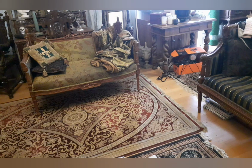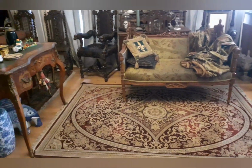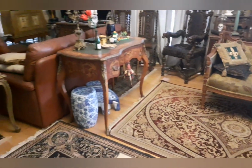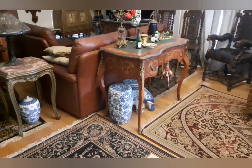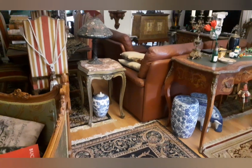Today I have something in mind. My lady wife thinks I'm quite mad, but I do want to change the room around quite a lot because it is going to be dressed as a Halloween house. I think I enjoy Halloween more than I should.